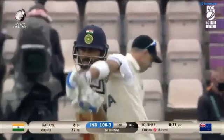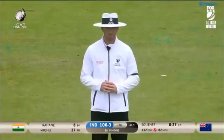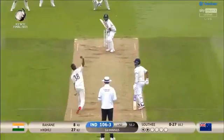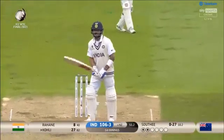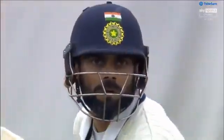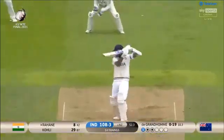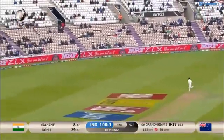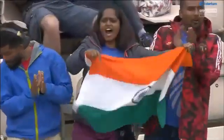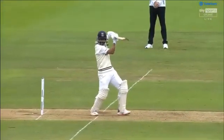Talk about partnerships, guys. These two are. Oh, inside edge. Inside edge on that. I don't think New Zealand will be looking to go upstairs. Even though he's scoring quite slowly, probably less so than he's used to, his intent has never wavered. You just wait and be patient, and the delivery will come along, and you can move into double figures as Rahane's done. Well, this is something similar to what Rohit Sharma did to Colin de Grandhomme.